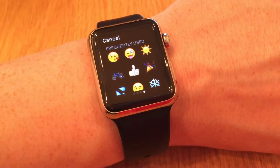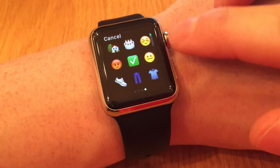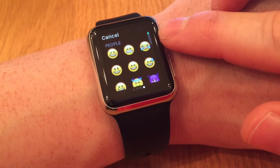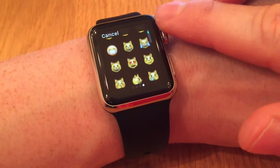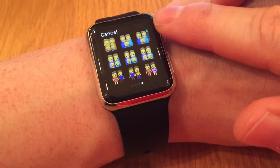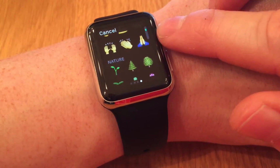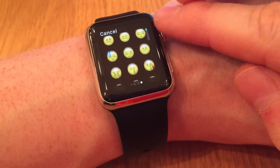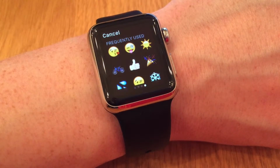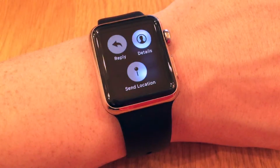The last option are the standard smileys. You get the frequently used, and then all the others by categories. People, a lot of people, nature, and so on. All the smileys you can have on your iPhone. To use one of these, you simply tap on the one you want to select and it will be sent away. Then we have the details.